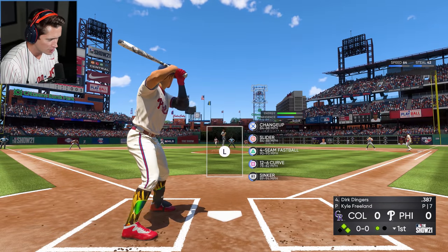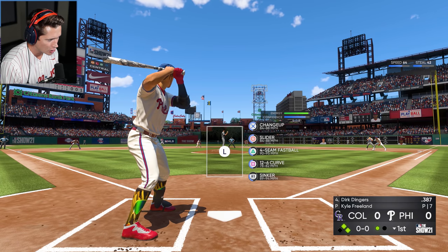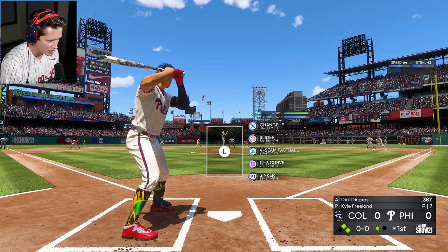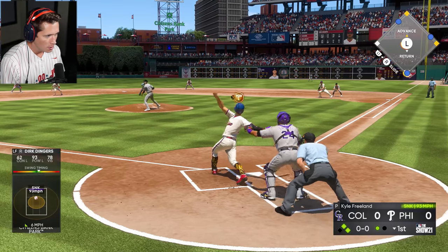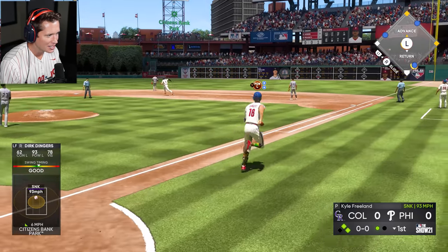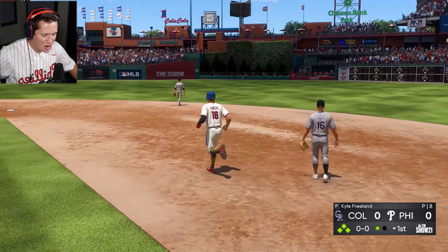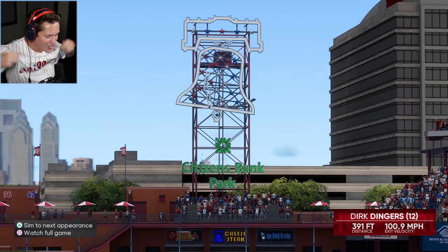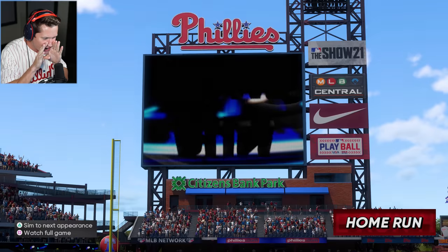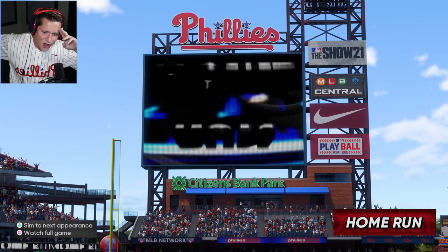Here we go. Bottom of the first. Nothing ball game. Two guys on, one guy out. Change up, slider, four seam, 12-6 curve, and a sinker. Let's go. First pitch on the way. Oh my goodness! That's gone. It's gotta be gone. The first pitch! The first pitch! Are you kidding me? DIRK Dingers! Goodbye!